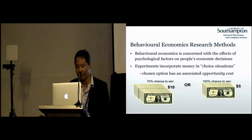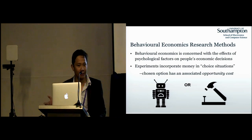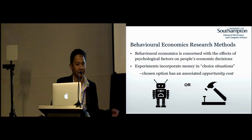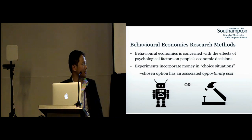Instead of just money, we placed tasks that involve either interacting with an agent or autonomous system or simply manual tasks. So in this situation, there's also opportunity cost. If you invest time interacting with an agent or with an autonomous system, that means you are losing the opportunity to then do a task that is completely manual, especially if there's limited time available and if there are limited tasks available.